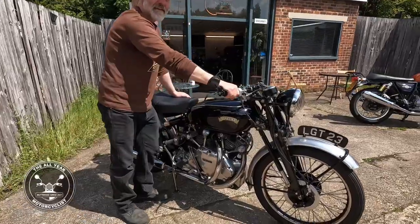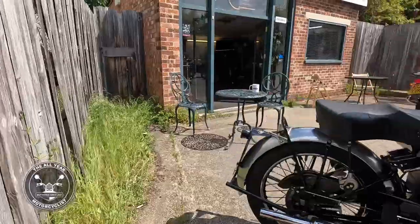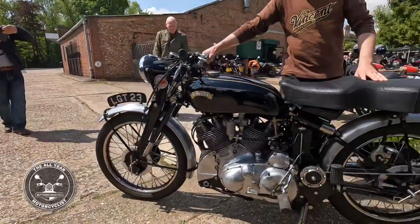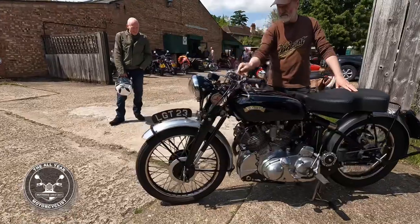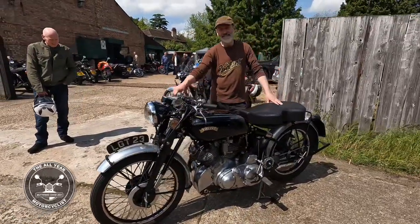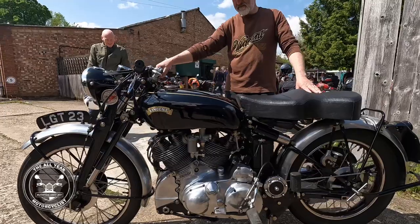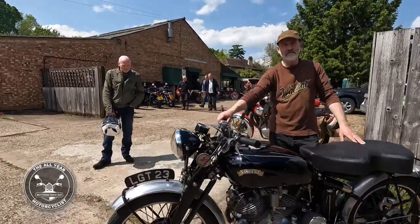Oh, look at that. That's just marvellous, isn't it? Let's have a little. Oh, look at that. Oh, what a beast. Just look at it. Listen to that engine. That engine, 50 degree V. Yeah. Very small cabs. Just unbelievable. It's just incredible.